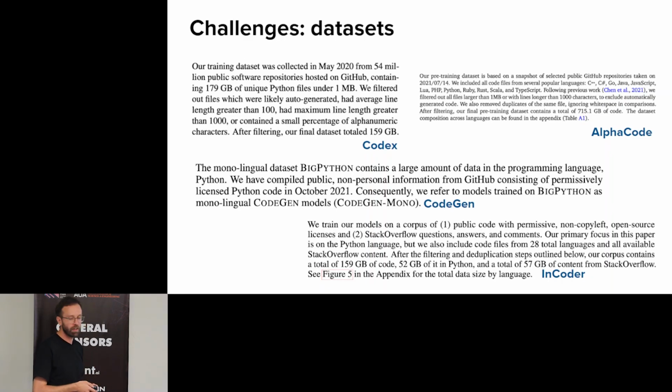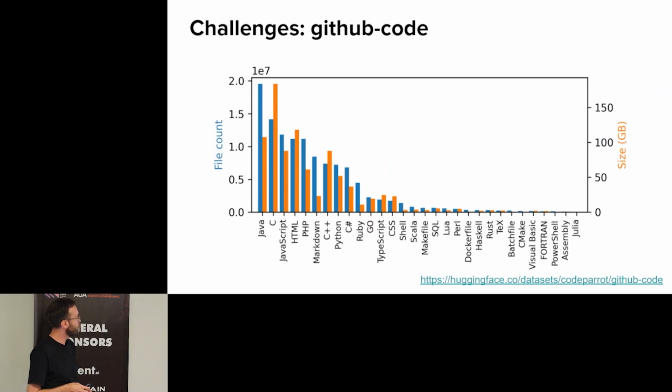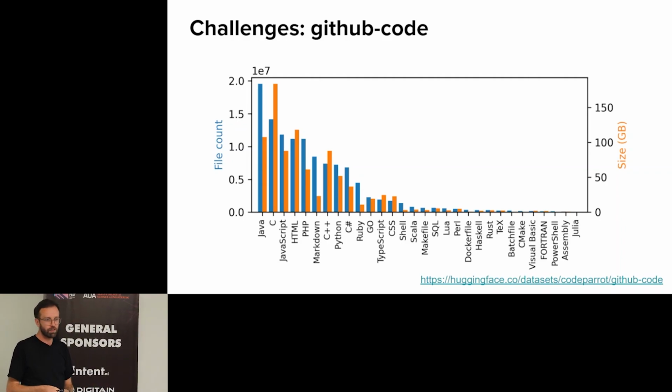but they usually train on other languages too. We released a dataset called Github-code, and it's about 1 terabyte of code data. Besides the very frequent languages like Java, C, JavaScript and Python, we also tried to include some more exotic things like Dockerfiles, Haskell, or assembly, because we thought if somebody wants to train a language model to write Dockerfiles, that would be pretty cool, and we want to give people the tools to do that.